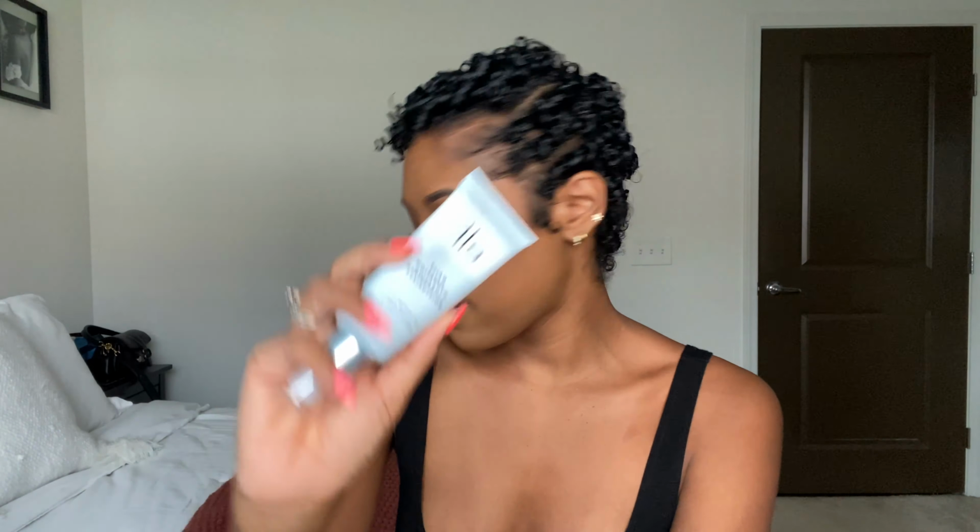It says, get glowing, healthy looking skin with this lightweight, fresh scented moisturizer infused with purified water and skin nourishing jojoba, aloe, and vitamin E. Our formula keeps skin feeling hydrated and moisturized. It's also rich in antioxidants, shea butter, grape, and orange. And I will say, I do feel very, very moisturized after I use this.